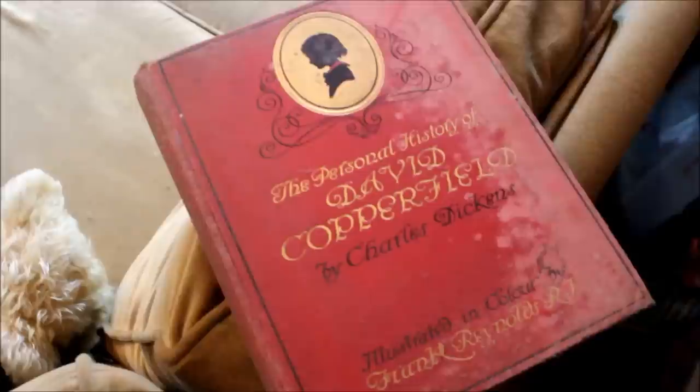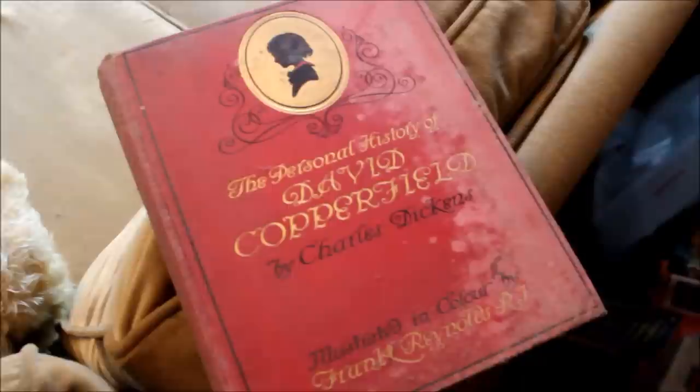There's no date on how old this is, but I've just found this. I didn't know this was here, but I would estimate this has been 100 years old. The damage on it is absolutely devastating because inside it is so nice.